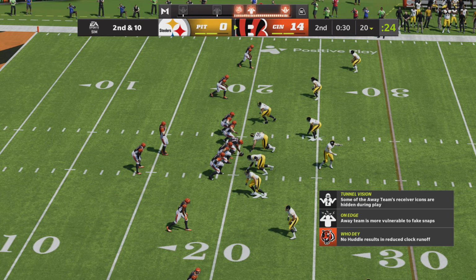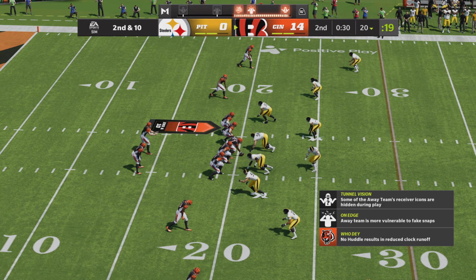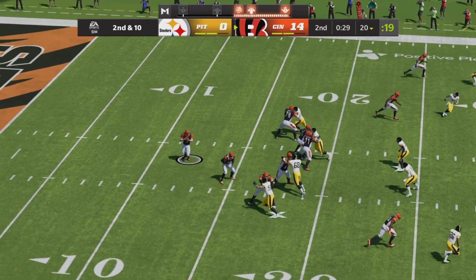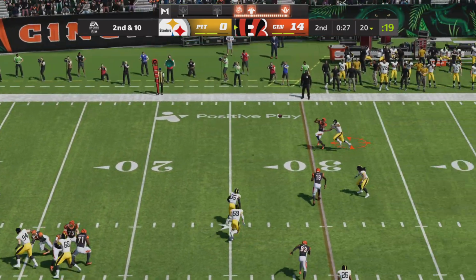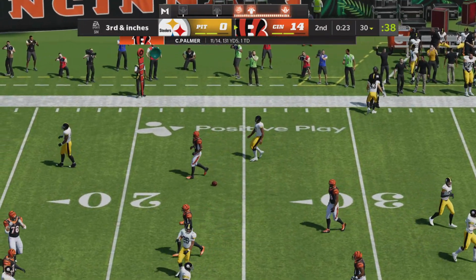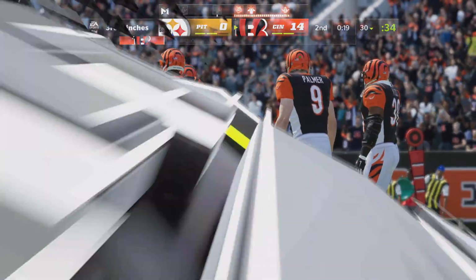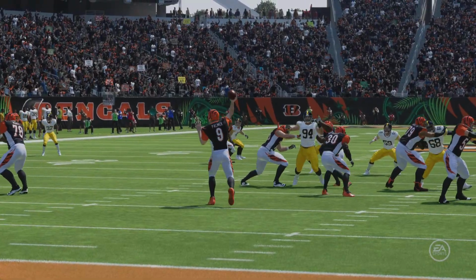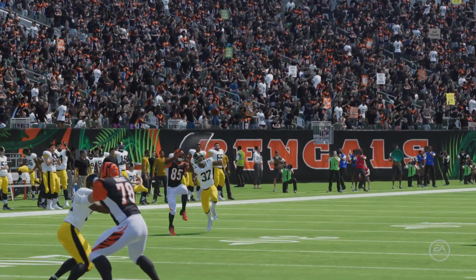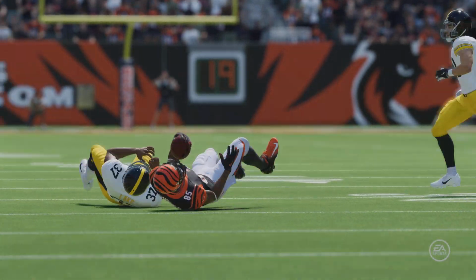Again from the 20 after the incompletion, here's 2nd and 10. To throw is Palmer. And this time he's got the hookup. It's complete, 9 yards, and that leaves him just short, so it'll be 3rd and less than a yard. Well, sure put the coverage guys in a stress on that one. They thought they were going deep. He ends up curling inside for a nice chunk of yardage.